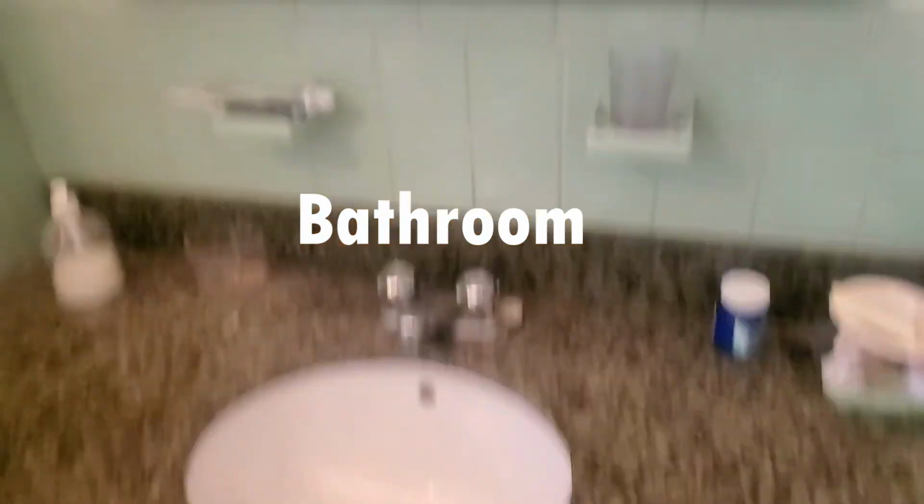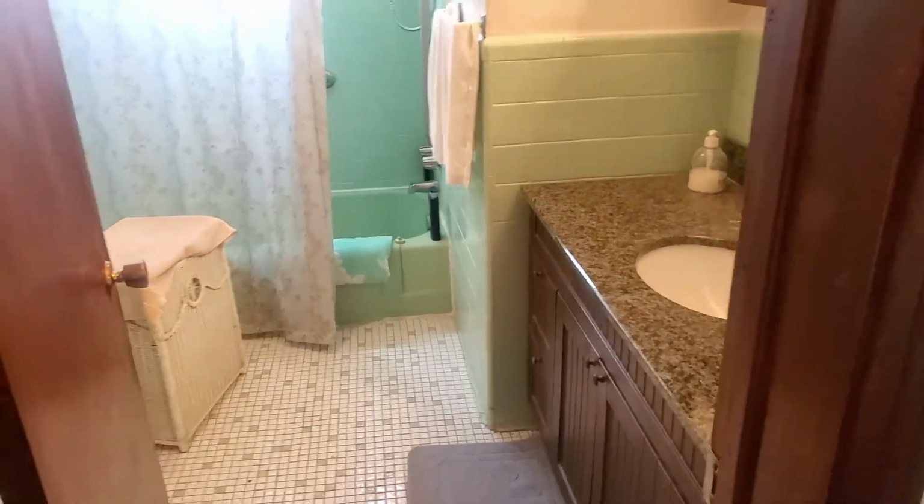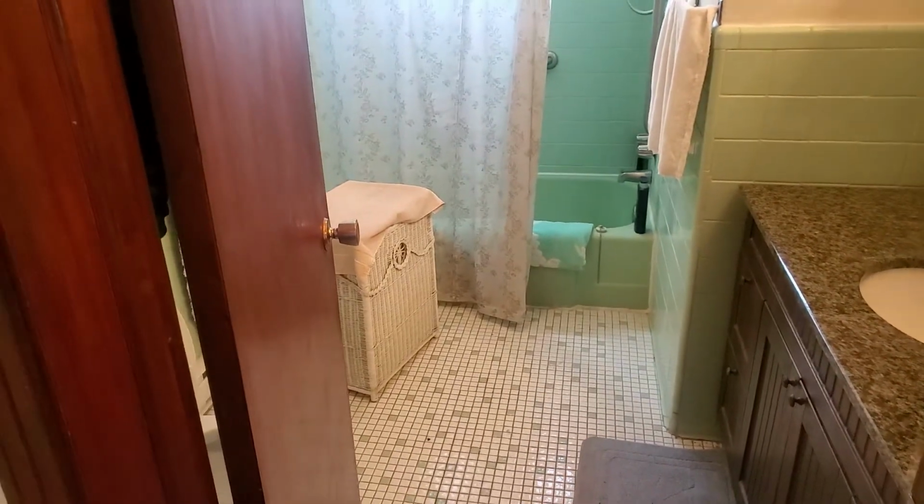Look at this bathroom. It's green. I don't know why they thought that was a good color for a bathroom. Anyway, the bathroom space is good enough, I felt like. And you can put a lot of stuff in this bathroom. You could even add, I don't know, anything you want.